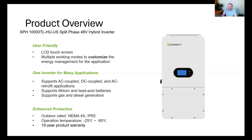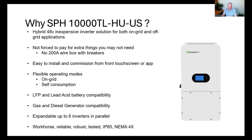It's also compatible with generators, and of course, it's outdoor rated. You can see the temperature range that it will operate in, and the warranty, a strong warranty.